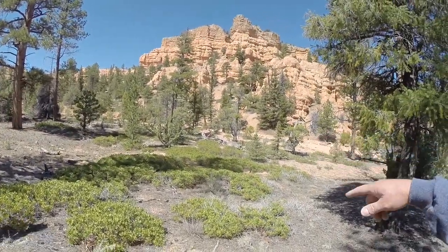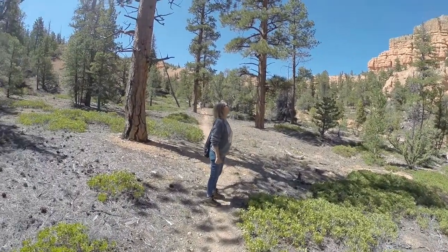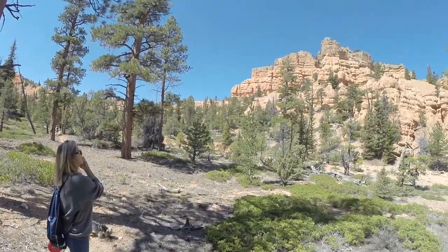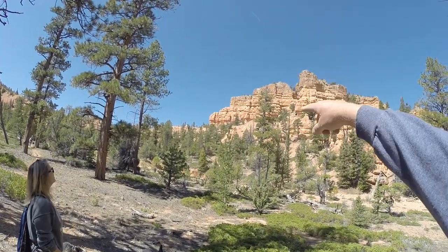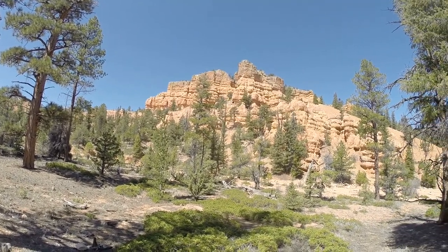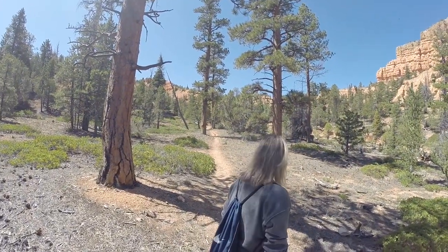All the juniper trees that are down. Pretty cool. Yeah, Mr. Hawk's up there flying over top looking for something to eat. Yeah, he is. All right. As Ozzy would say, onward bound.